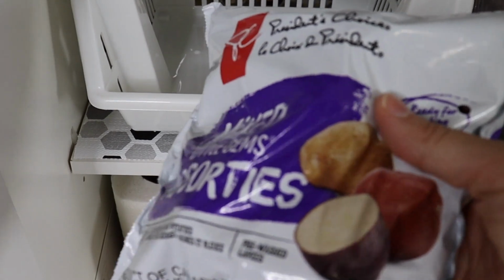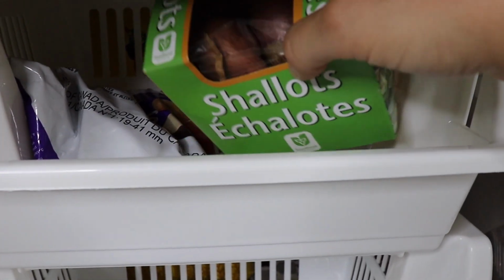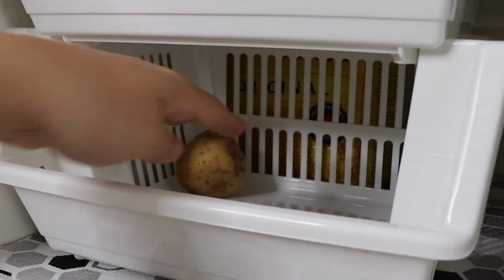When I bought this stackable shelf, I really had in mind the potatoes for storage. I usually keep them in the bag, but I just thought it'd be more convenient to have them on this small shelf. So I just have a package of small potatoes on the shelf at the very top, and at the bottom I'm just going to put my bulk potatoes so they're easily accessible when I need to use them.